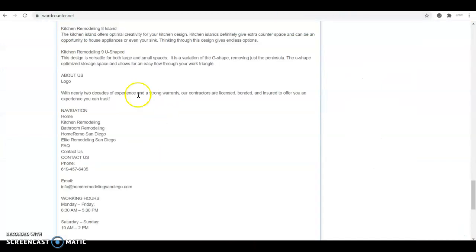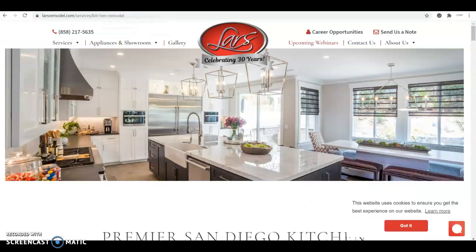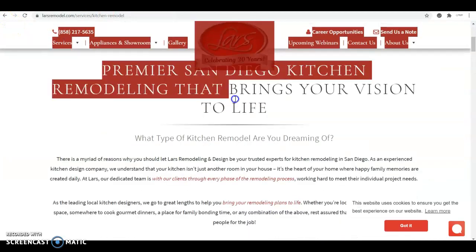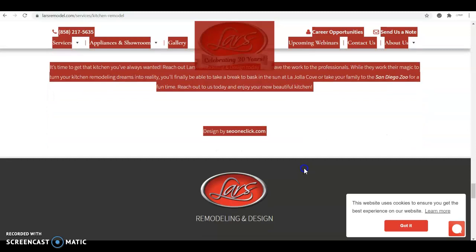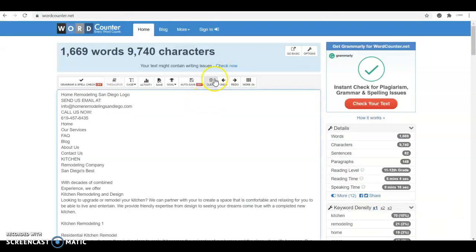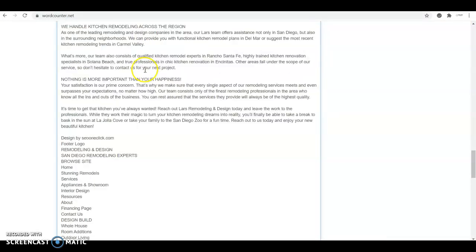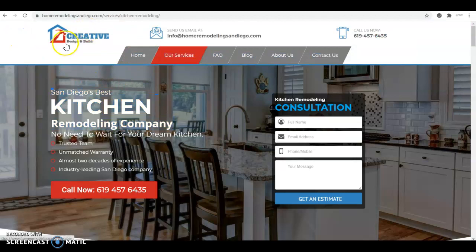When I put it in the word counter right here, I see that you already have 1600 words, which is really good. Google usually likes to see about 2000 words of content on the websites that they rank at the very top. As you see here, for example, Lars Remodel has a lot of content and a lot of pictures as well. And when you paste it here, they have about 1500 words. So in that aspect, you have more content than them. What is the difference though? Their content has a lot of keywords and your content doesn't. So that is something that you need to make sure you have.